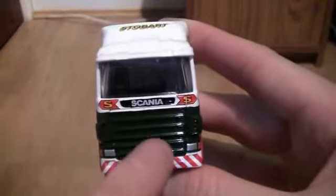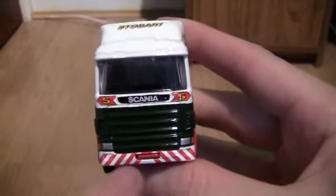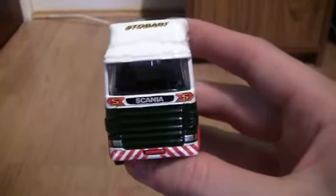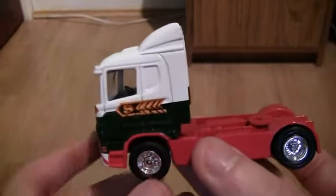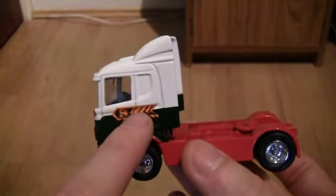Moving down to the grille area, as you can see, we've got the lights and the indicators on the left and right hand sides. And as featured on all the models, which I didn't mention, we have a red and white striped bumper. So moving the cab round to the side, as you can see, we've got the gold Stobart S arrow just there.